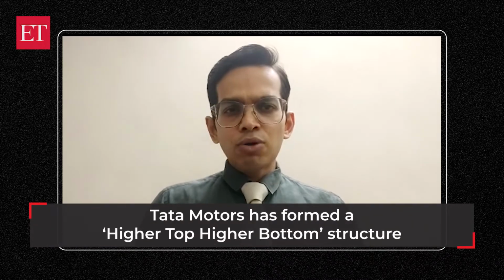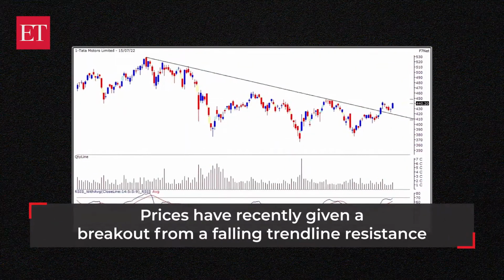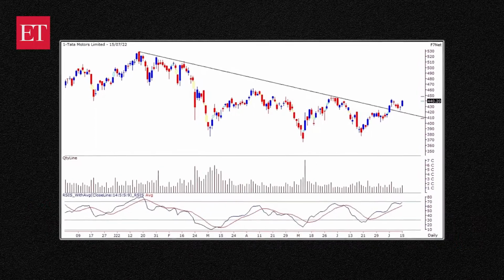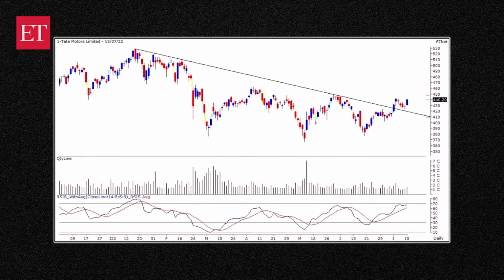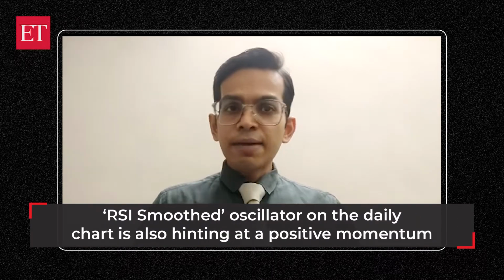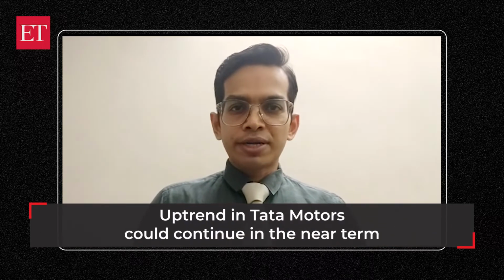Well, post that breakout, prices moved higher and have given some pullback, and in this pullback move, the previous resistance has acted as a support. And now the stock has again resumed its positive momentum from the support. Also, if you look at the momentum oscillators, then the RSI smoothened oscillator on the daily chart is also hinting at a positive momentum, and hence the uptrend could continue in the short term.